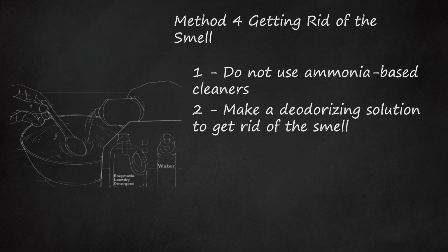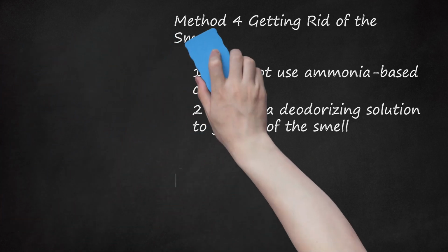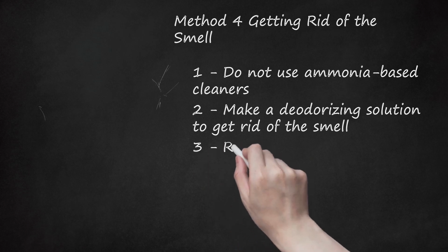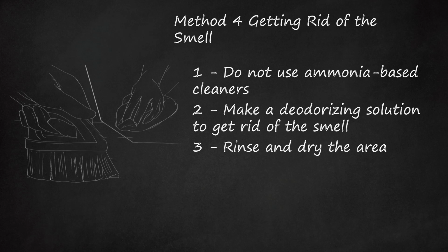If carpet or fabric has been sodden with urine over a period of time, it is impossible to get the smell out. In this case, throw the item away. 3. Rinse and dry the area. Using clean water, thoroughly rinse the area where you've applied the deodorizing solution. Dry thoroughly with a clean towel.